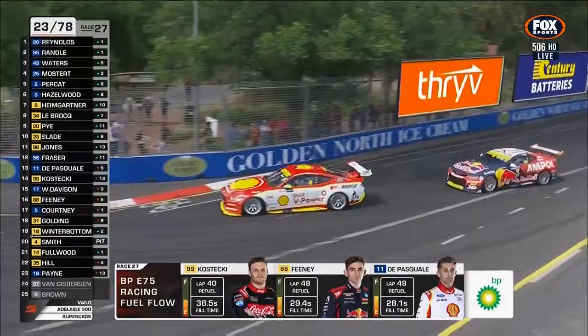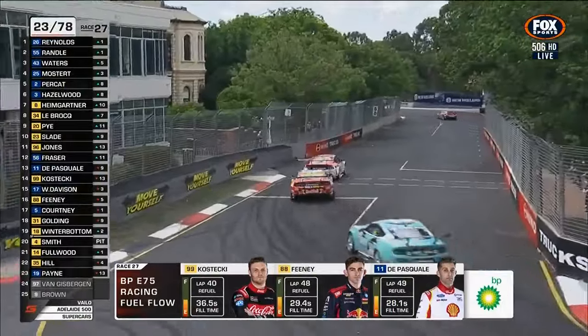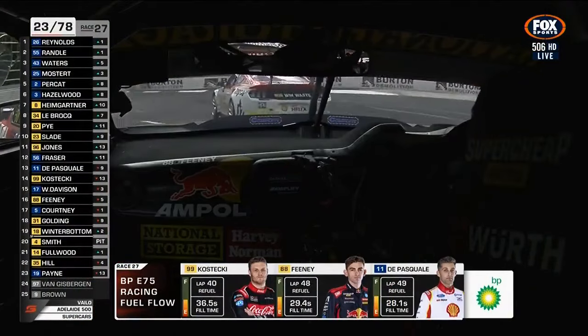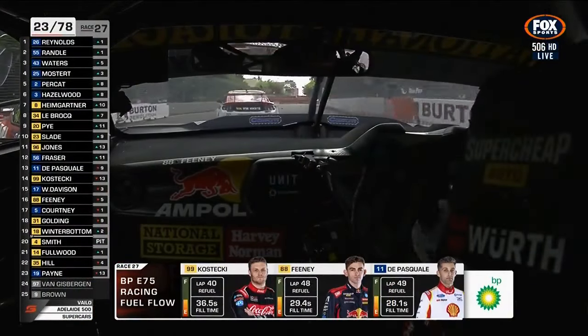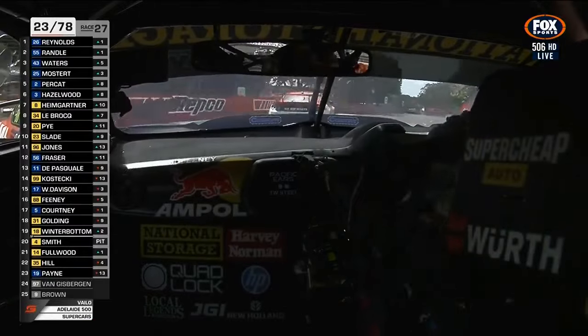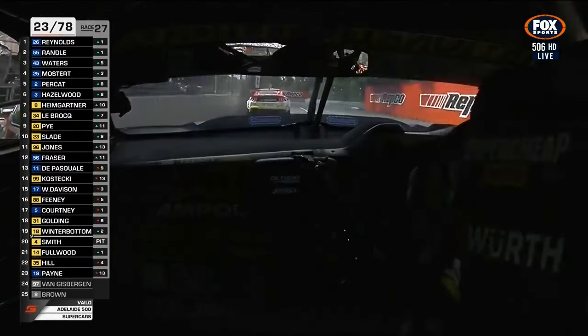Golding was the one that's probably put the most amount of fuel in, looking at that. There's almost 50 litres for Golding. So he's the real one out there with a chunk of fuel. So is Bryce Forward. Forward just over 60 litres of fuel.